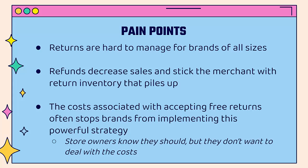Refunds, obviously, decrease sales just in terms of the number, but they also stick the merchant with return inventory. It's just going to pile up, and you might be looking at maybe your garage or your basement or a closet where you just have returns thrown in there, right? It's not only a hassle in terms of losing that sale, but then having that inventory burden where you're probably not going to be refulfilling or resending out that item after it's returned. Costs associated with it can really put a dent into your bottom line. Decreasing the sales, accepting free returns, there's a lot of different costs that go along with that, of course.